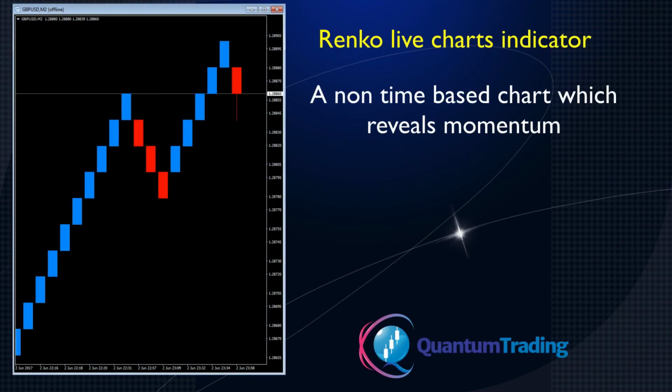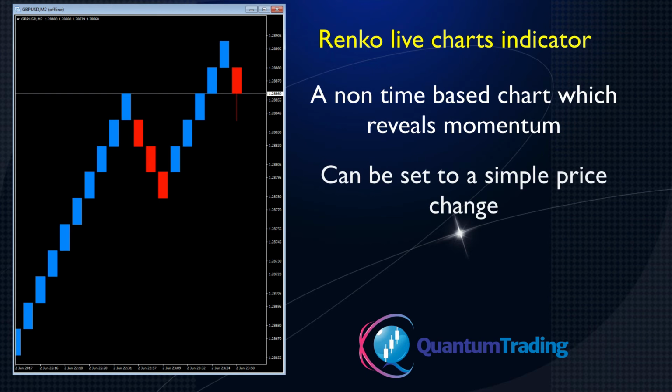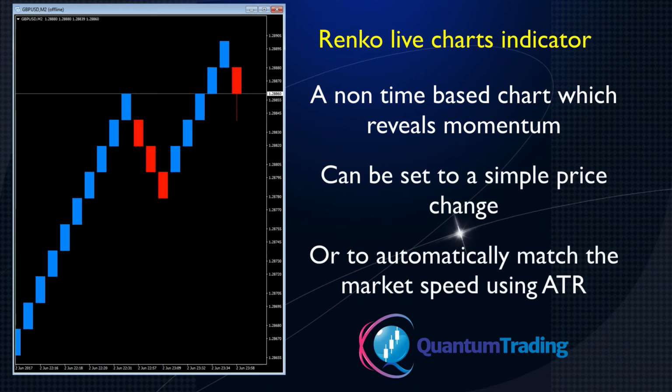Finally in this group comes the Renko Live Charts indicator, designed to give us a non-time-based charting approach and which also reveals momentum of the market. The indicator can be set to create a standard brick value prescribed by the trader, or more powerfully, can be set to determine the optimal setting using an average true range approach, which is done automatically by the indicator.